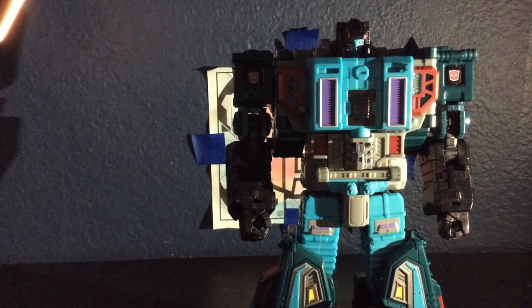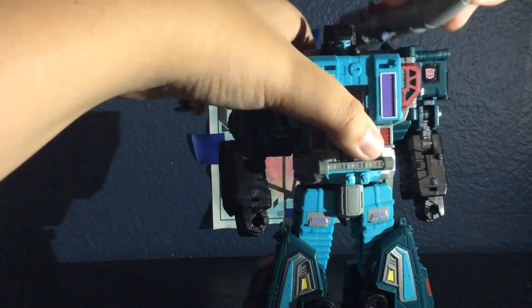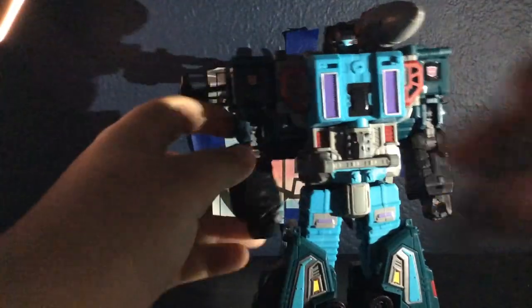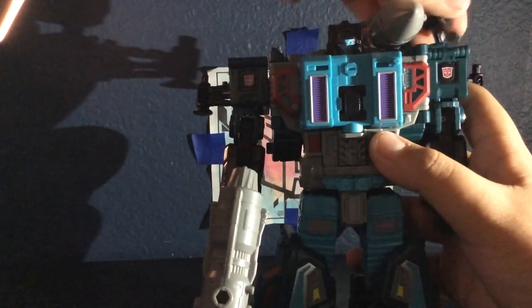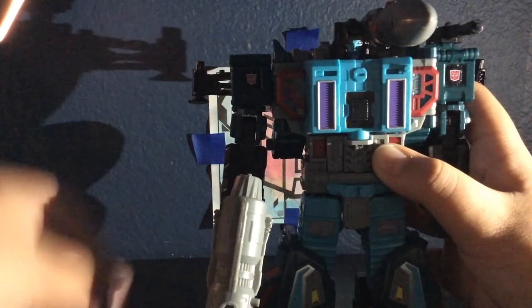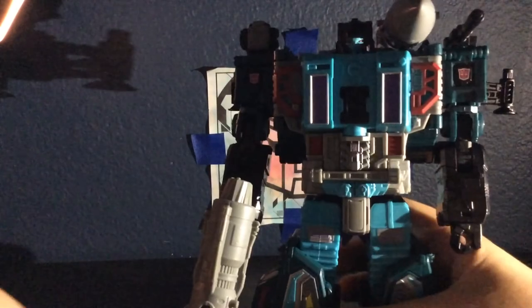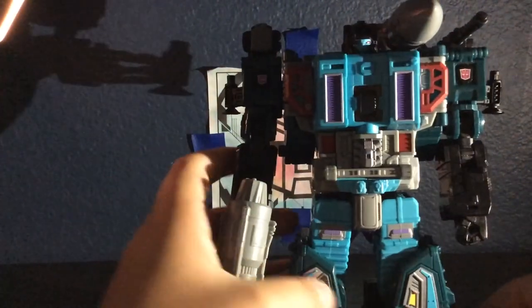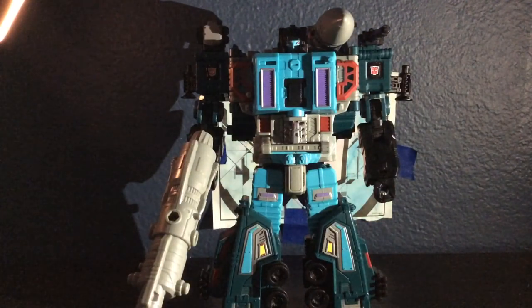And if you want to, you definitely can put on all of his accessories. That being the jetpack, the missile cannon, shoulder gun, and radar, and the two other little missile pod thingies. There you go. And there's the Leader Class Double Dealer from Earthrise.